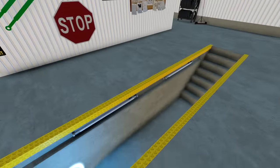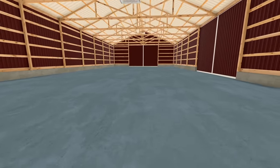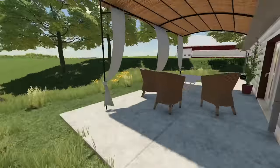For oil changing, got this underground. Got a workbench. It's going to work perfect. And then this is cold storage. There's Buck's place down there. So from the back of the house, it lets me keep an eye on Buck. Make sure he's okay over there, not fooling around or anything.